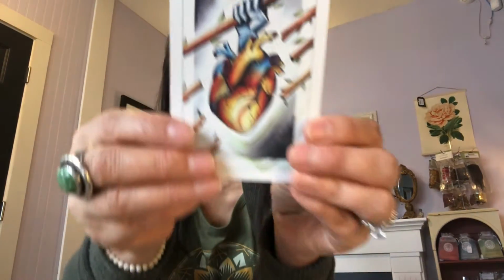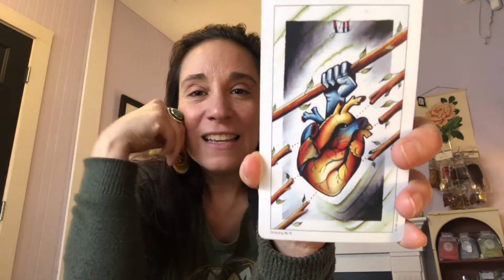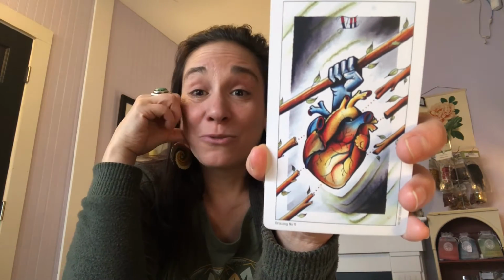Here's the question, WTF? And you've got the 7 of Wands. Look at that. This is the Tattoo Tarot. It's like the heart, and there's this hand grasping. So your heart is really in it, and your heart is really strong. So I'm going to come back to that. Let's keep going.